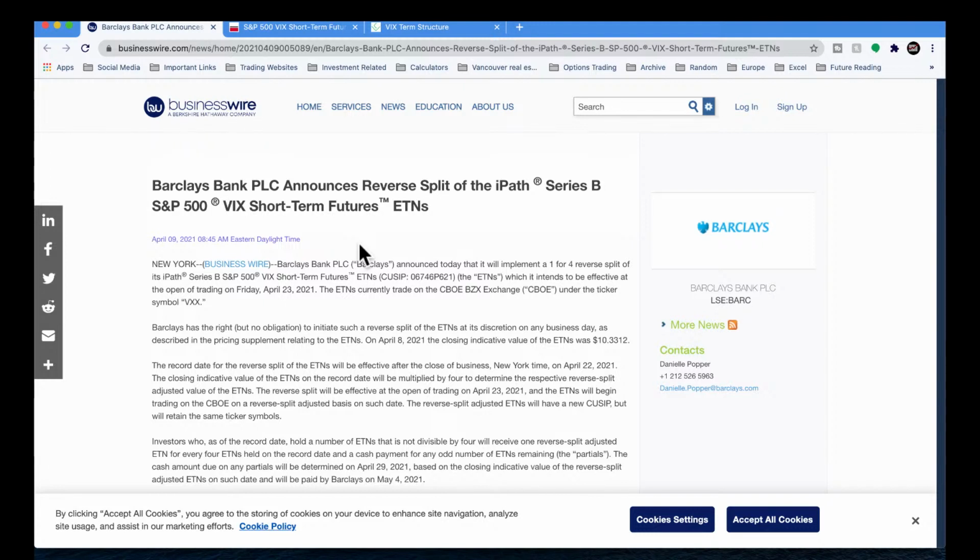It's the most popular, though it doesn't have the highest volume. I think UVXY is significantly higher at this point. But the VXX is the one that you always want to default to. It's basically the baseline of all the other volatility ETFs out there. So they have announced a 1-to-4 reverse split.